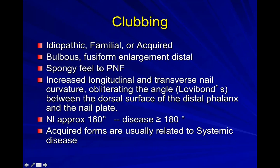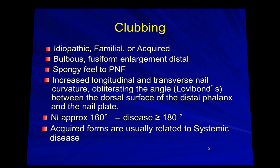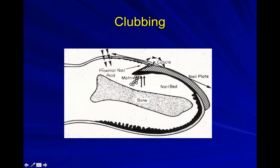You have an increase in both the longitudinal and the transverse curvature. It obliterates the normal Lovibond's angle and creates an angle that's normally 160 degrees, creates it to greater than 180 degrees, and you'll see that in a picture. This angle is measured from the dorsal surface of the distal phalanx and the nail plate. The acquired forms are usually related to systemic diseases. So in a normal situation, this would be 160 degrees, but when you have this clubbing and this stuff builds up, this angle becomes greater than 180 degrees, and that's the angle that you check to see if it's true clubbing or not.